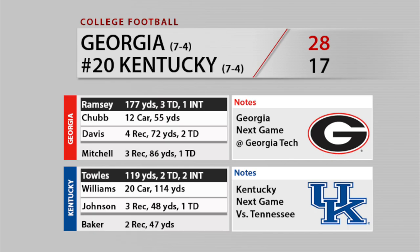Boone Williams had 114 yards on the ground, but really nothing out of our receivers, nothing out of our pass game. And then when we needed a defense to stop the most, we were unable to get it, as Bryce Ramsey had 177 yards for Georgia, 3 passing touchdowns, only 1 interception, and then Nick Chubb had 55 yards on the ground as well. But that is everything I got for this episode, you guys.